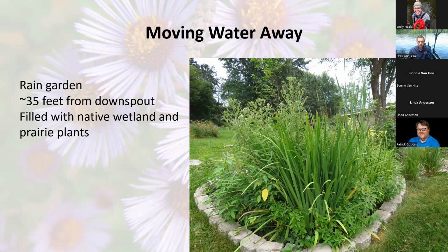And you can see the big clump of blue flag iris here in the foreground. And there's some common mint and dewberry and jewelweed and a bunch of actual wetland plants there at the bottom. And then we have the flat top aster, and we've got purple coneflowers and black-eyed Susans and cup plants and things up here on the top. Back behind this iris clump is actually where that pipe pops out of the ground for about 6 inches and dumps all that water in. So you don't even know it's there. The rain garden is doing its job and you can't even tell anything is happening in the background.